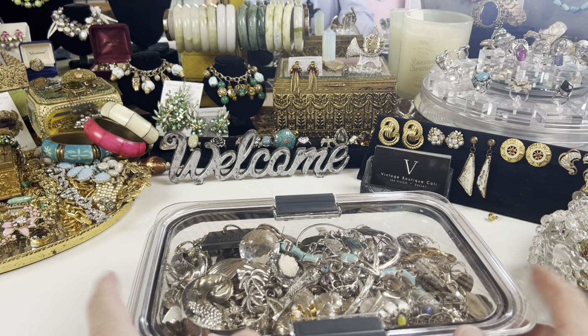That's an earring. Oh, and there we got a pair. Our first pair. These are hollow. These are the electroform earrings. So I'll set those in back as a pair.